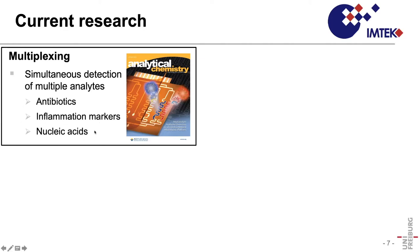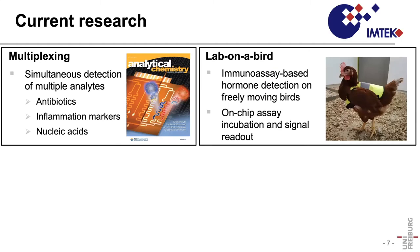What I'm going to speak about in more detail today is nucleic acid detection using CRISPR. What we are also doing, a little on the side and it sounds a bit crazy, is creating a lab-on-a-bird system, where we try to make an immunoassay-based hormone detection on freely moving birds. Of course, we are starting with a chicken. The idea is to do continuous sample taking from the chicken and bring it to the chip for immobilization and then the measurement. This is planned for 1 week, every 2 hours. We are working together with the Max Planck Institute for Ornithology in Seewiesen and also a company, Jobs Technologies, here in Freiburg. If you ask yourself, the system will be installed in such a cage.